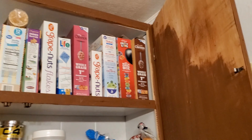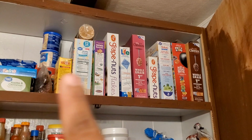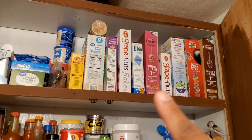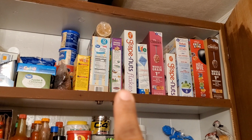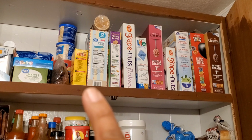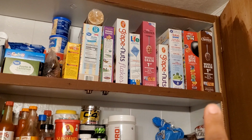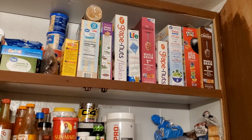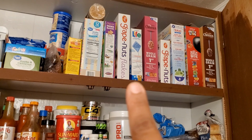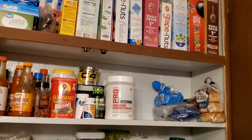I don't know if you guys were seeing how I was organizing these. Normally I would organize them by the height and by the brands and all that kind of stuff. But what I did is I organized them by expiration date. So these are the ones that expire earlier, and then these are the ones that expire later and next year. They all expire next year, but this one probably expires in April, and then May, July, September, October, and all that kind of stuff.